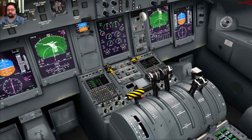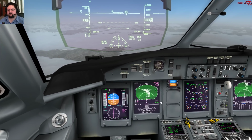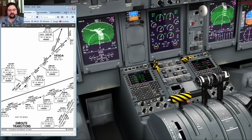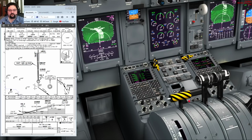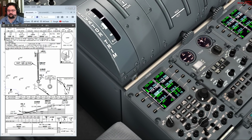Alaska 781, when ready descend 13,000, cross APEP at 13,000, Calgary altimeter 2995. Okay, going to expect that arrival runway 17. Down to 13,000 and stay at that, and going to set up both frequencies for 71. First frequency is 109.15. 71, the altimeter is going to be 2995. 2995, thank you, 71. That's set. Checking them both.